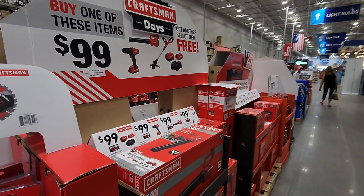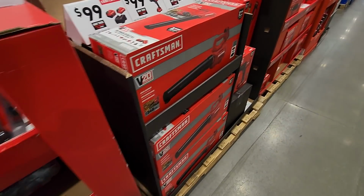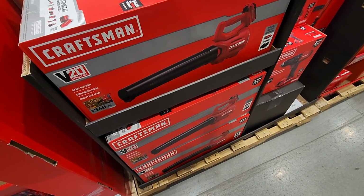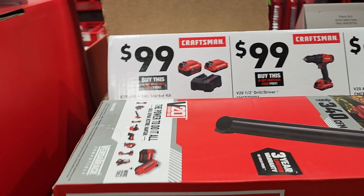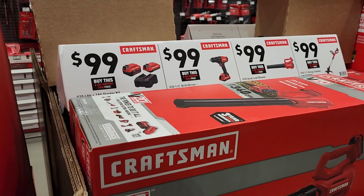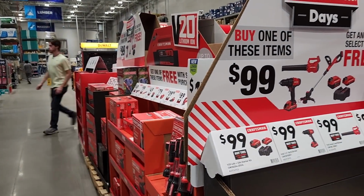Alright, let's get these Craftsman deals out of the way. These are pretty good deals, guys. Definitely check it out. This is a buy one get one free. So you buy any of those and get yourself a free tool. Some of those tools are really nice. So all right, you got the blower. It does come with the battery and the charger. You can either buy that blower, or you can buy the 2 battery pack starter kit for $99, or you can buy the drill there.